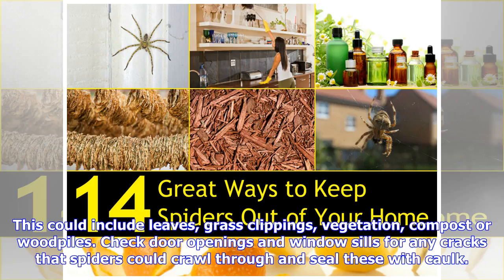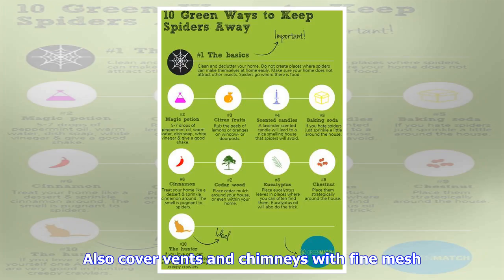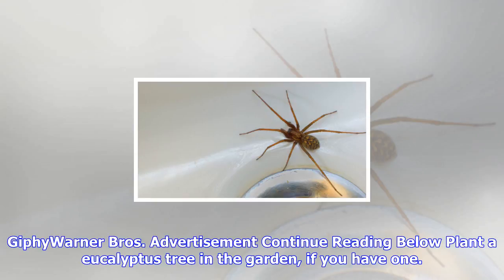Point 9. Cedar. Another scent that spiders are said to hate is cedar. Hauling a cedar plant into your home isn't exactly practical, however, but there are many products on offer to give this one a try. John Lewis offers a range of options to hang in wardrobes or put in drawers or corners. Sand them down every now and then to refresh the scent, plus the woody aroma is said to repel clothes moths.